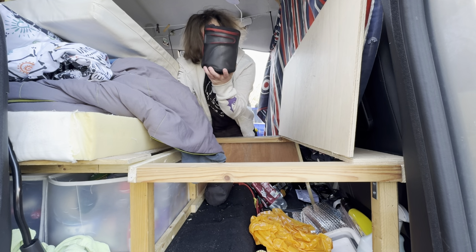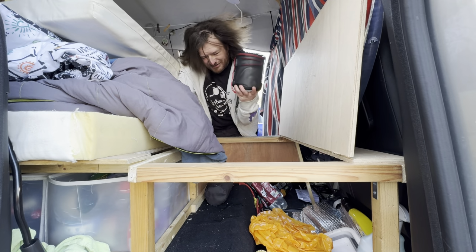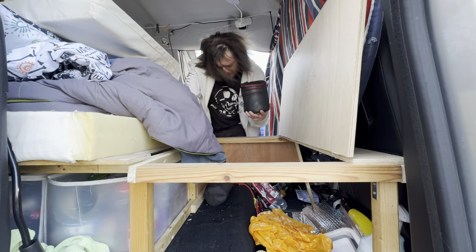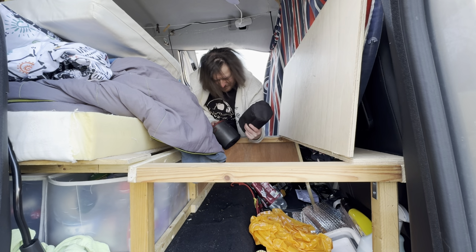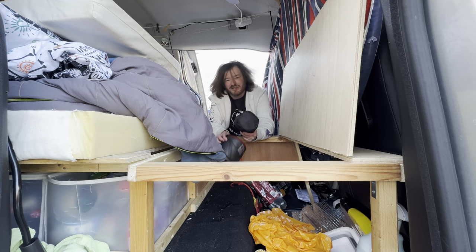Little pots and pans. I already got pots and pans we already use, so these ones come out. Got my fire pit. I've never used it, so I'm not sure what to do with that, but I'll keep it just in case, I guess. But it's all gonna come out anyway for the time being.